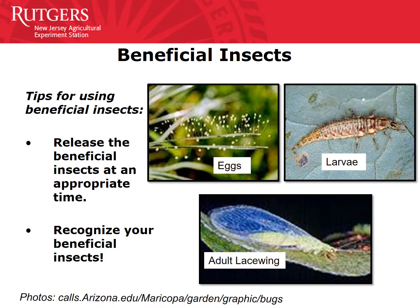You can purchase beneficial insects at garden centers or through online vendors. Learn about the appropriate time of year and time of day to release the specific beneficial insects. For example, lady beetles prefer to be released very early in the morning, just before sunrise. For most beneficial insects, avoid releasing them during the midday heat. Typically, you will also need the pest insect present so the beneficial insect has something to eat, or they will just fly to another garden.